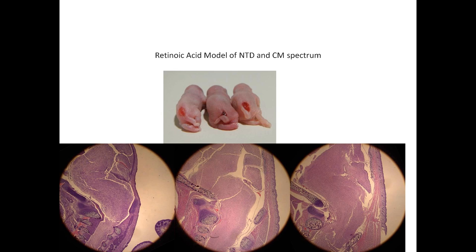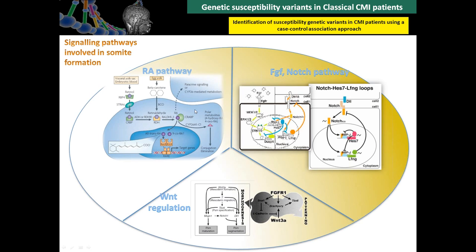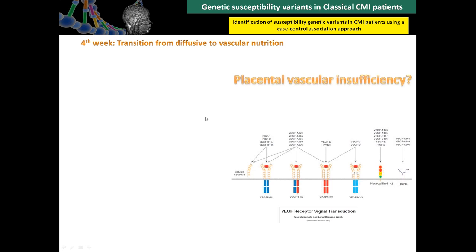So that was one of the pathways, and this is also relevant since you know from classical experimental work by Marin Padilla that retinoic acid is able to induce a whole spectrum of neural tube defects, including Chiari 1 malformation. And again, this retinoic acid pathway is strictly regulated by other pathways which are relevant, like Notch and Wnt, and as I mentioned, FGF. So we covered all of these genes with markers, and they were fully covered with SNPs, and Aintzane will tell you in a minute about this.